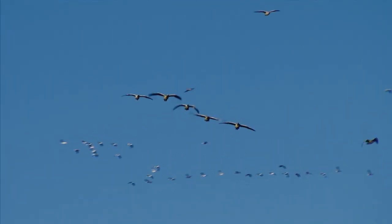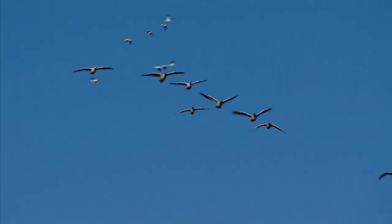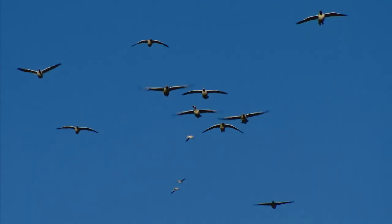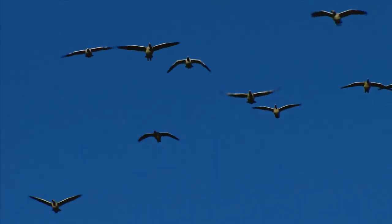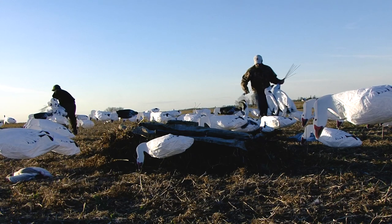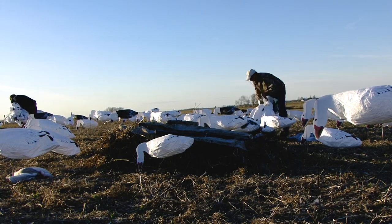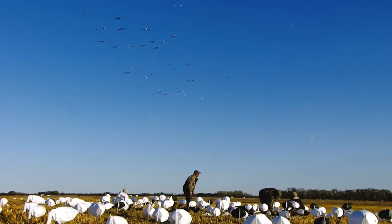So we decided that what we're going to do is I was going to let them know when I had good footage and they could shoot. About the time they're putting out the last few decoys, here comes another big bunch. Get them in the box, guys.